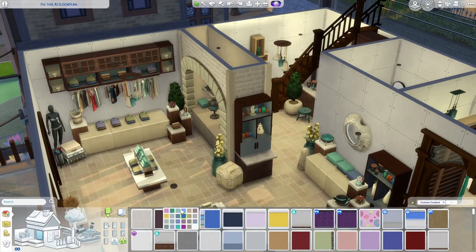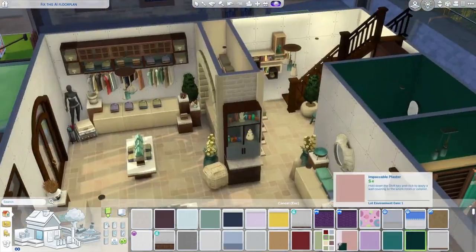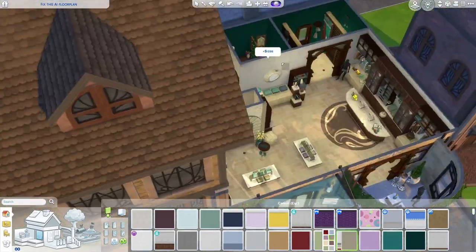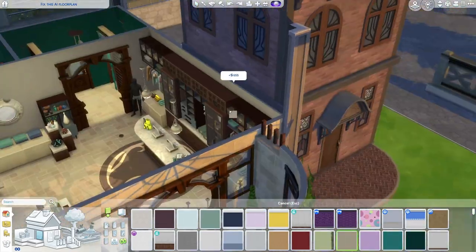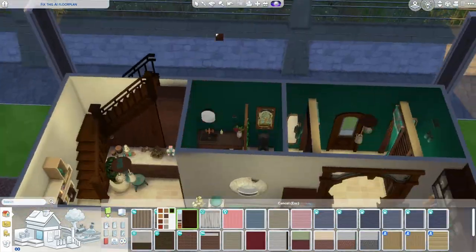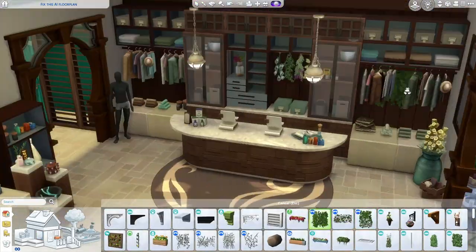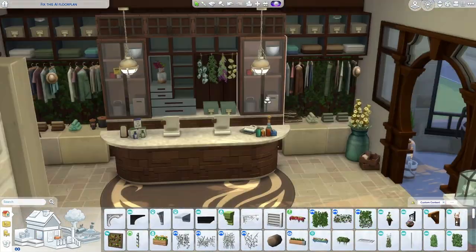Oddly, sometimes when you're using move objects, it'll have a glitch where changing certain things in build mode will delete random objects. If you could tell with the wall paint, that's exactly what was happening here for some reason. Thankfully, I have the Better Build Buy mod from Twisted Mexi installed, which has a deletion protection mode you can toggle on while you're making these build changes, which stops this from happening.